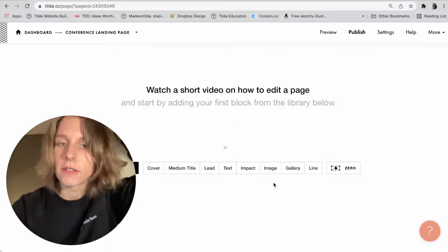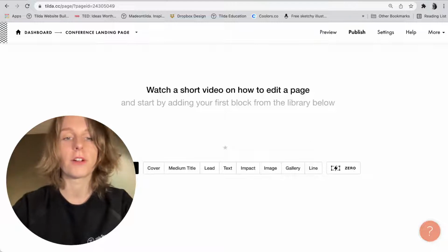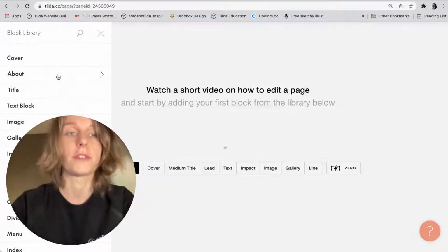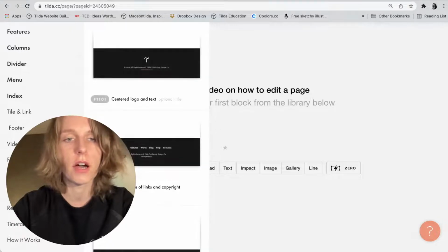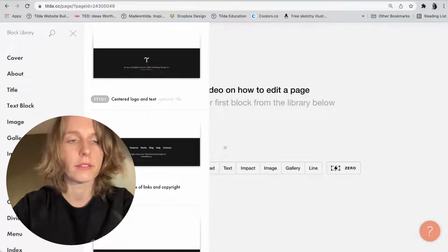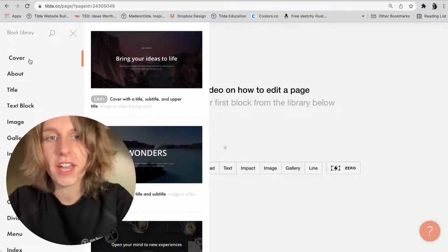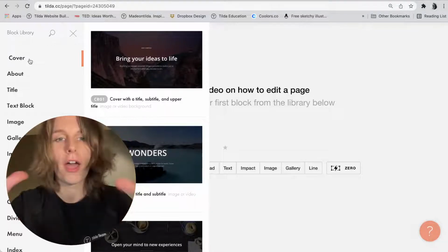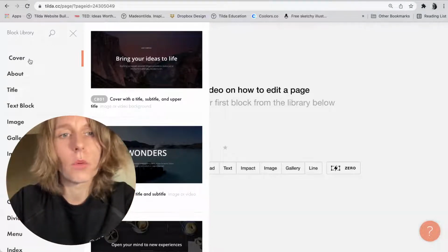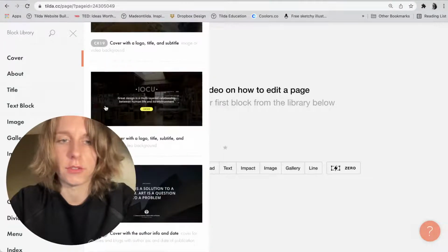All right, so this is how Scratch works, and let me start by showing you the block gallery. This is the place where all the blocks are collected. There are more than 500 of them, divided by different categories. The first category is the cover page. Every website starts from the cover page or home page, whatever you prefer to call it. And there are several designs.